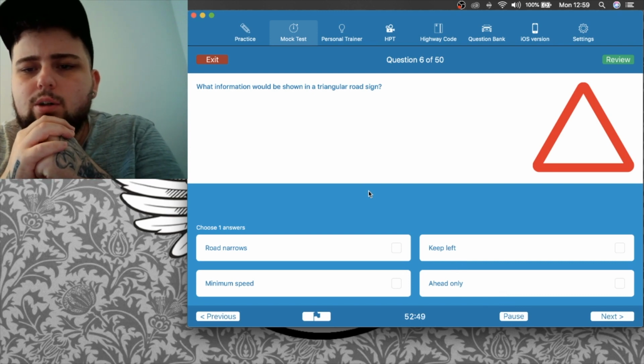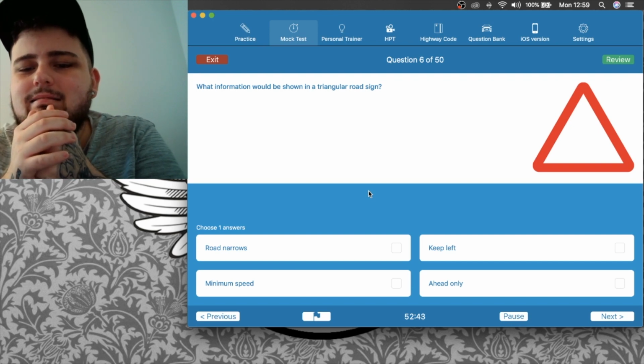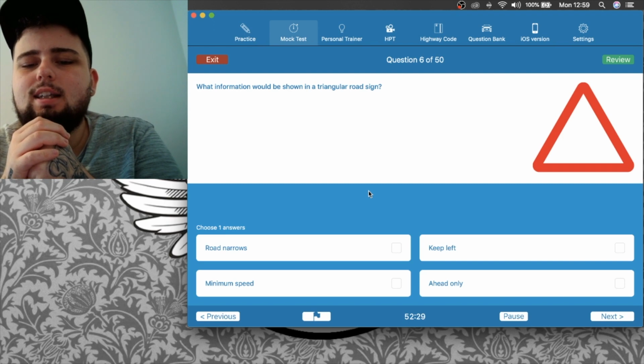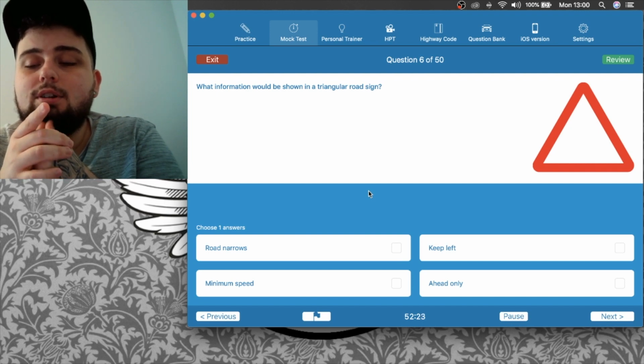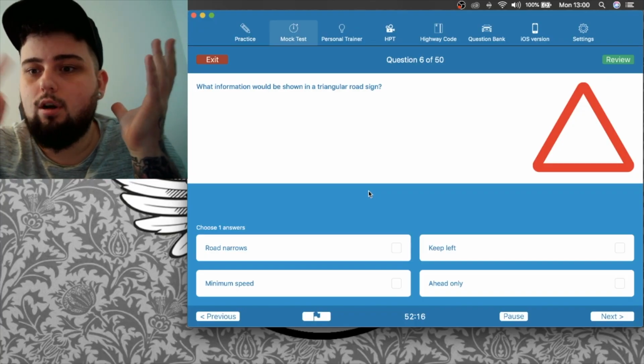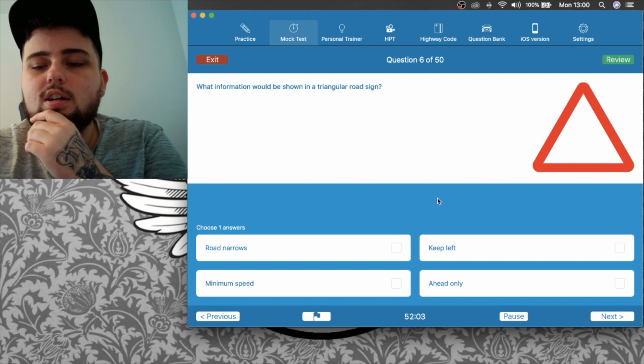What information would be shown in a triangular road sign? Road narrows, keep left, minimum speed, ahead only. I think it's ahead. Yeah, because on a previous test there was a triangle road sign with a tram in it, and I got the question wrong on my last test, and it said trams ahead, something along those lines. I'm gonna go with ahead only.